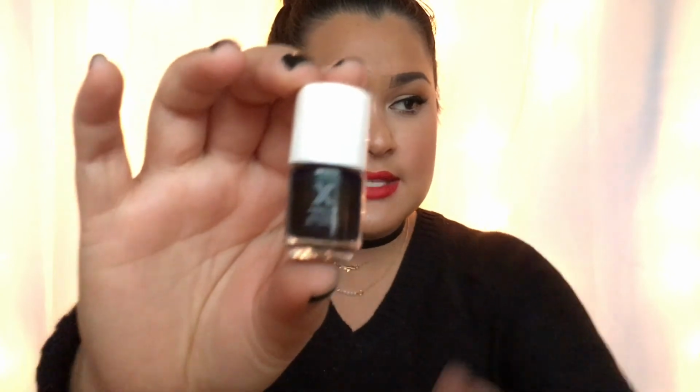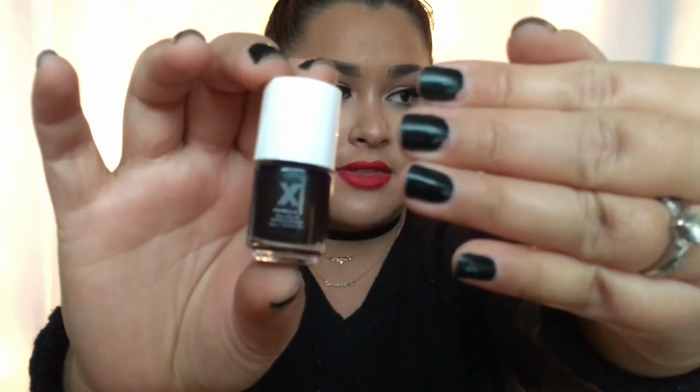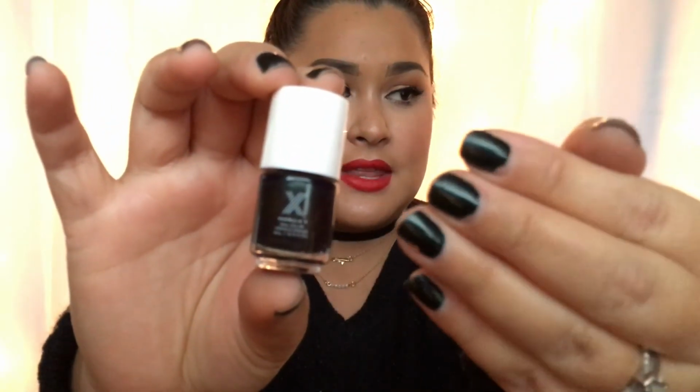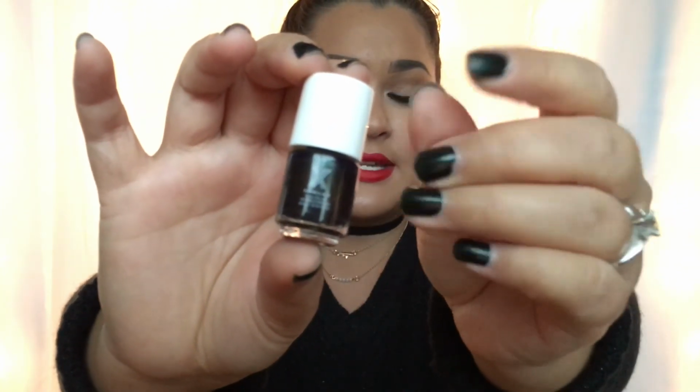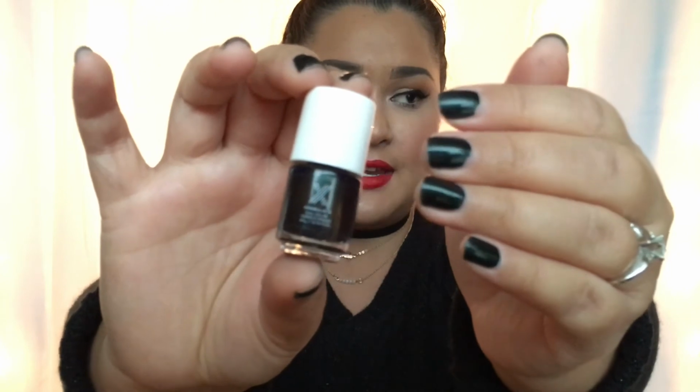So there's only two more products to show you guys, and the first one is a nail polish from Formula X, and this shade is called Huntress. Here is the packaging. This is actually the same shade that I have on my nails right now. I painted this on my nails a full week ago. It has barely chipped like on the tips, which I think is pretty normal for any nail polish regardless of how, you know, amazing it is.